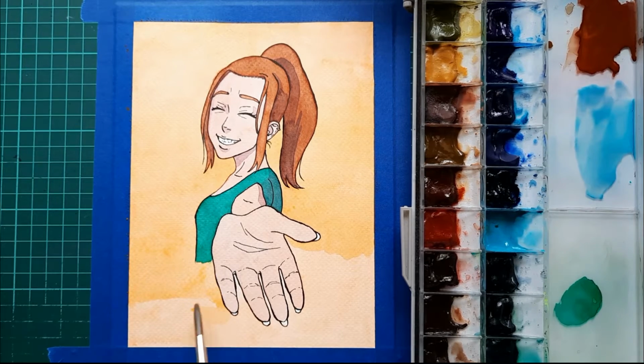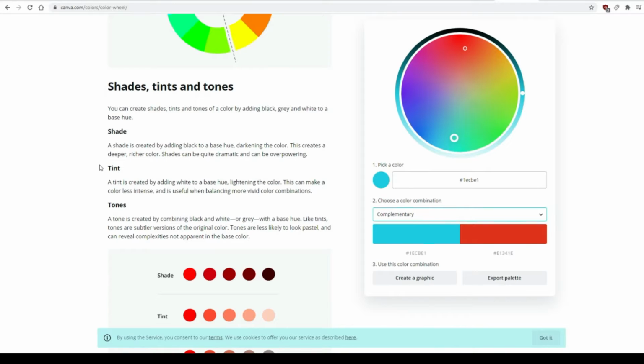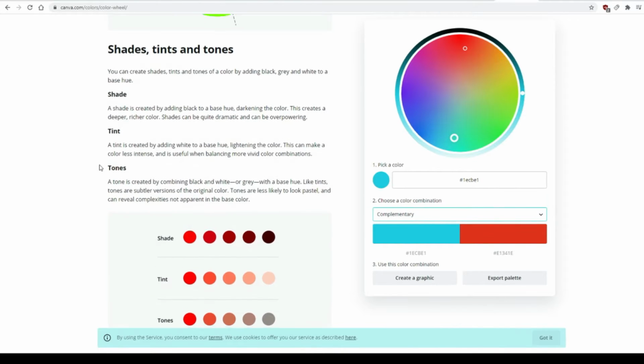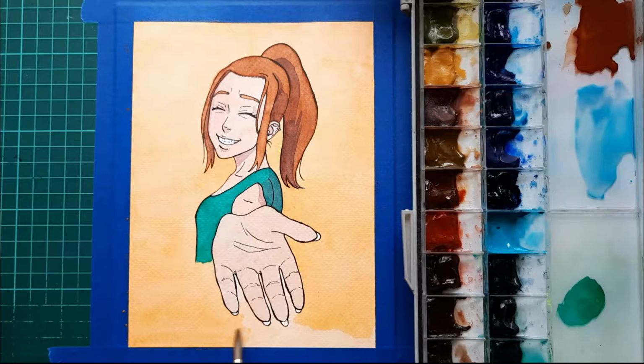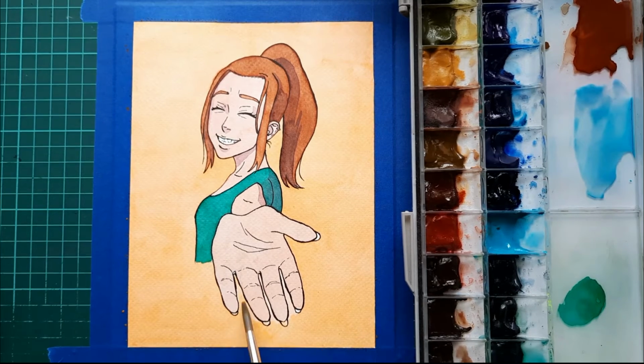The lighter the tint or the tone of a color, the more relaxed or happy the scene becomes. Think pastel colors, for example, versus deep, dark colors which add intensity to a scene.